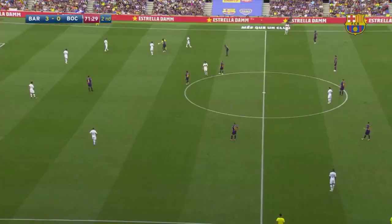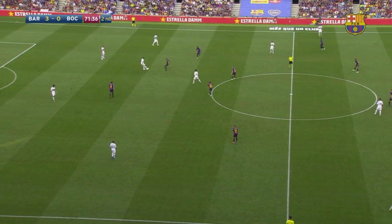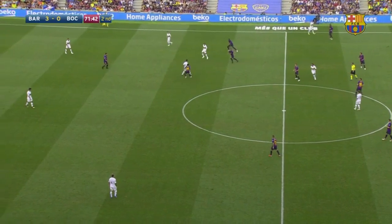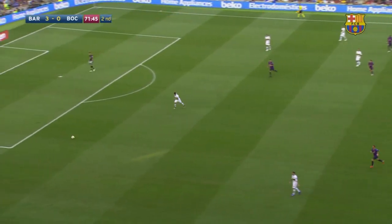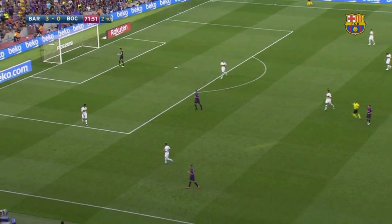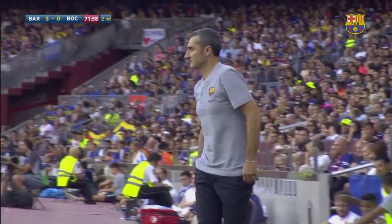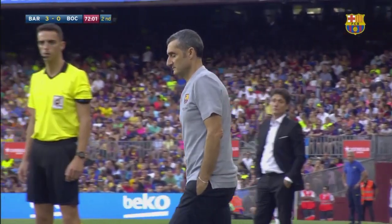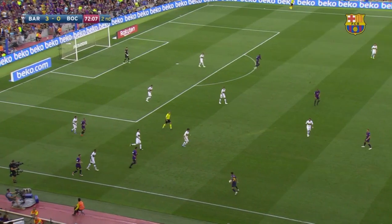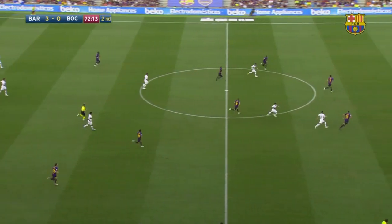The Boca ball, they were in possession at the time. Izquierdo playing it forward to Almendra. Olathe. Perez. And they've been forced into an error there, so a throw-in to Barcelona in line with the Boca penalty spot. Barca don't seem to be easing up. The players came on at half-time, they've changed the team, so plenty of fresh legs out there looking to impress Ernesto.